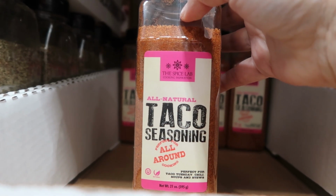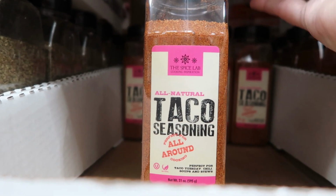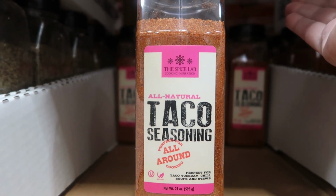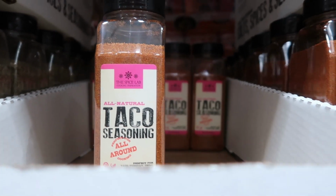This is only $6.99, all natural. Sounds good, right? But they add sugar to it. Like, I don't need sugar in my taco seasoning. Highly recommend Fresh Jack's for seasoning. I can't say that enough, y'all.